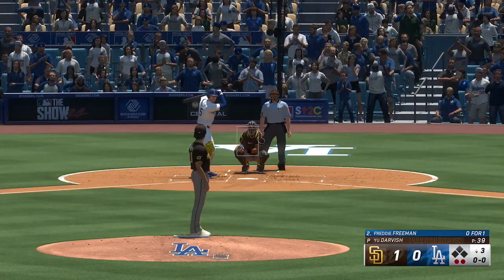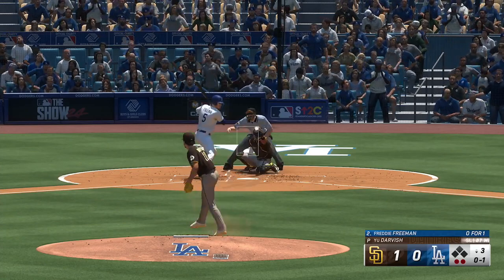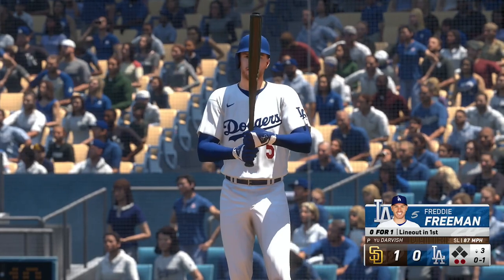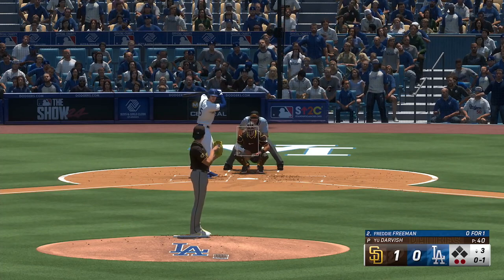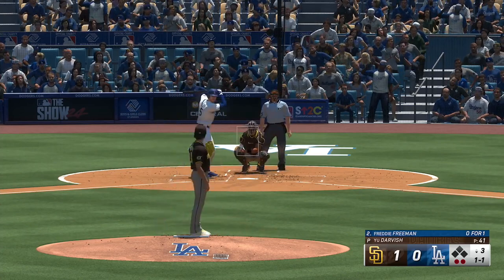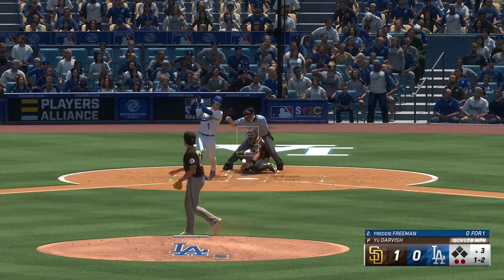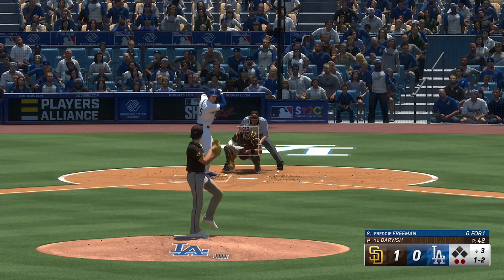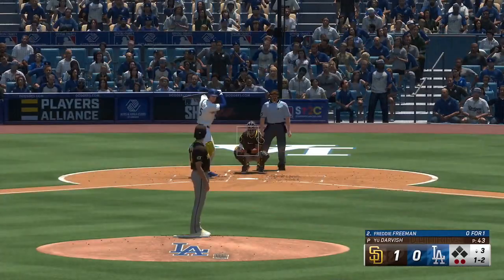Here comes Freddie Freeman up to hit. 0-for-1 so far. Hits the outside corner with that one. 0-1. Two down, nobody on. Whoa. And that's downstairs and outside. And it's strike two. One ball, two strikes. The wide kick of the pitch. Knocks that one away, and we'll do it again.